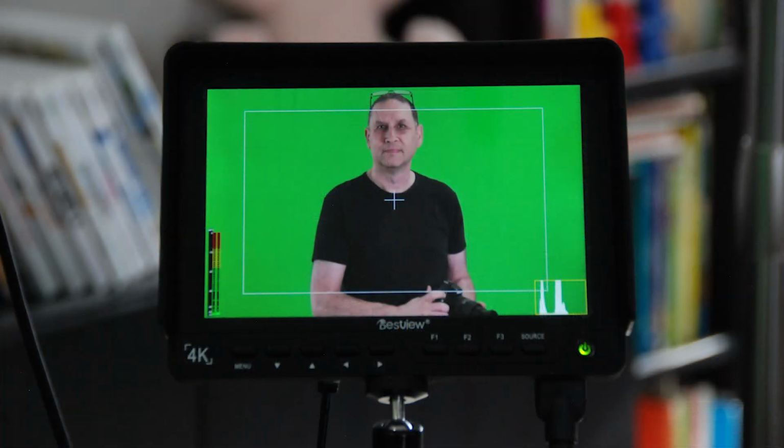I do have a 7-inch monitor. That monitor is close to me, and I see what I look like much closer, and it's a lot easier to see what the image is going to look like than trying to see it from a distance at the tiny display that the camera has. So this one is much closer to me, still outside of the frame.